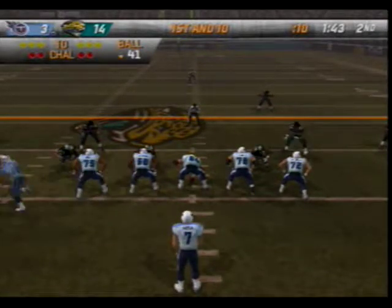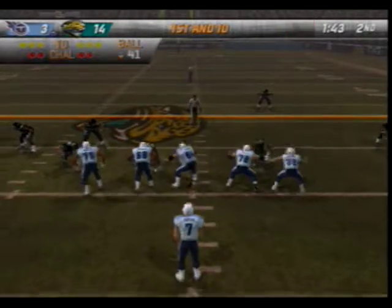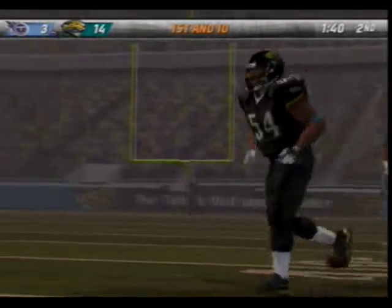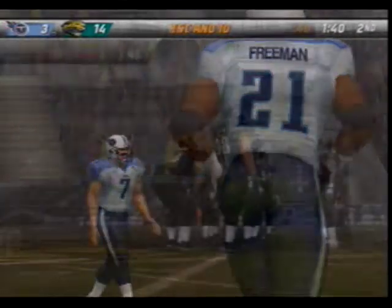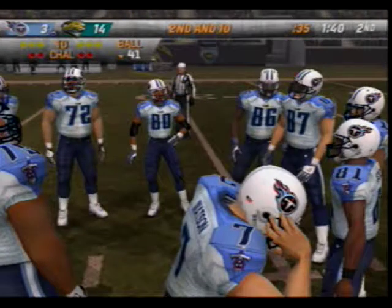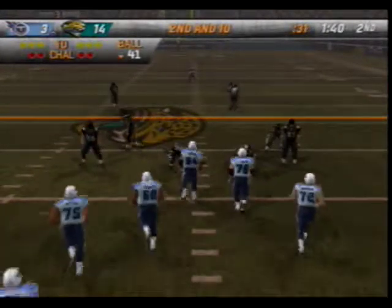Jacksonville comes out in their nickel package. Gets rid of it. Incomplete. A little too much touch. Garcia, the intended receiver on the play. Second and 10. Ball on the 41-yard line.